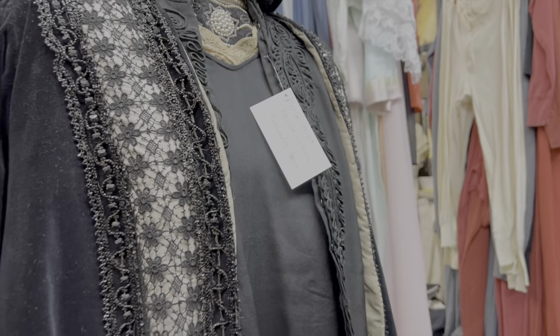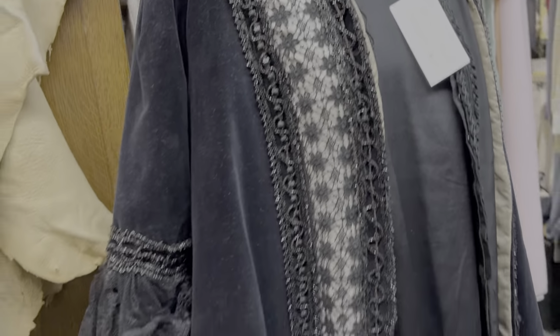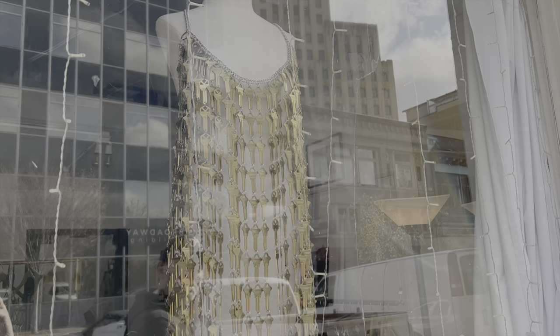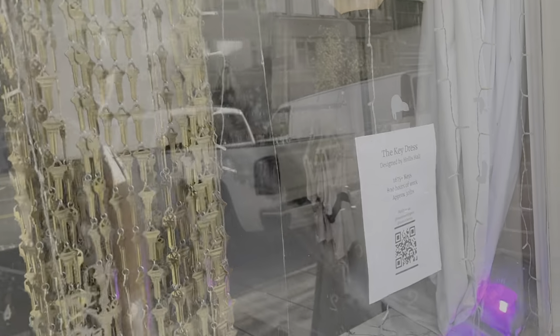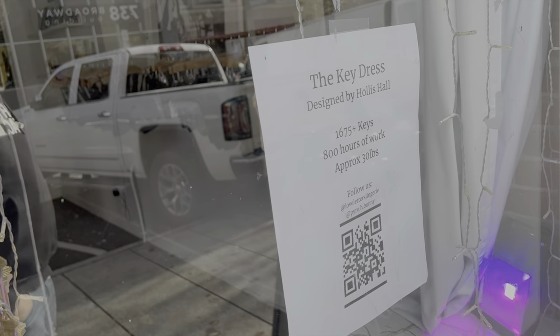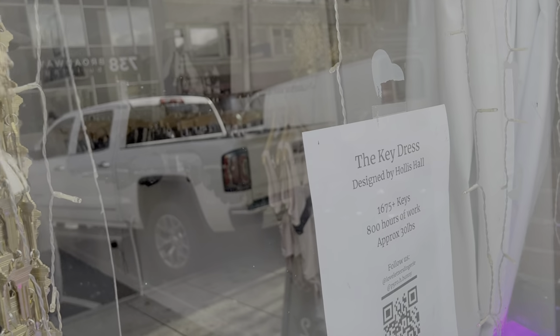I wish Michelle was with me right now. I know that she would absolutely love the details on this piece. This dress is made out of keys. And it says that it took 800 hours of work and it would weigh 30 pounds. That's crazy.